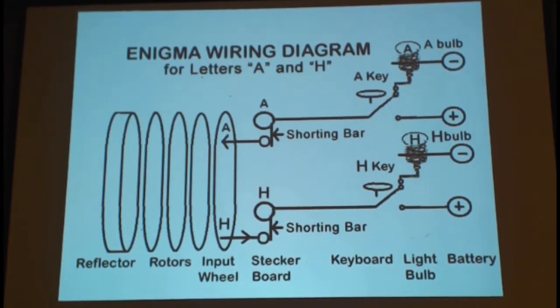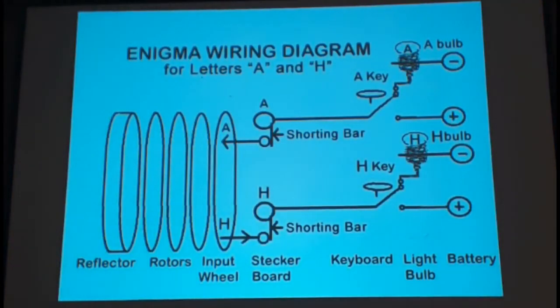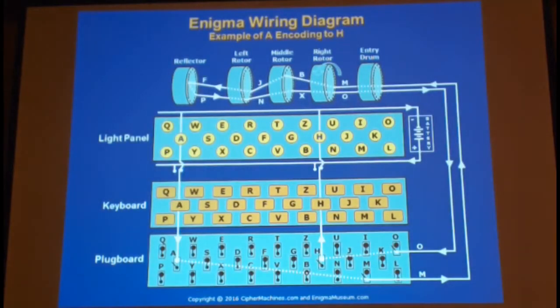Now let's go the other way. Let's say you want to encode or decode that H back to A. You press the H key. That puts a positive voltage back through this circuit and up through and lights up the letter A. So it's a reciprocal circuit, and the critical thing, of course, is that the rotors over here be set to the same setting. Okay, let's look at an electrical circuit and just trace the voltage through.